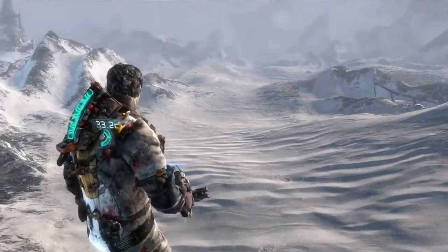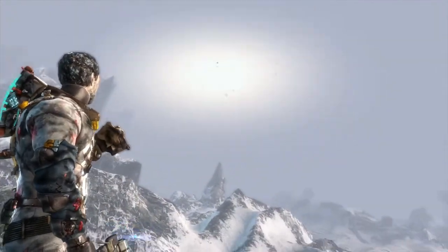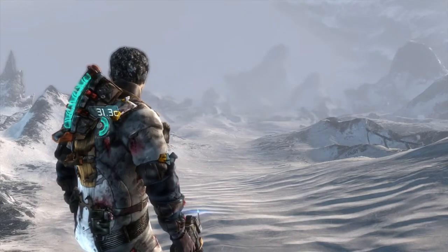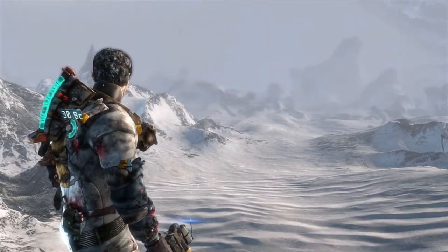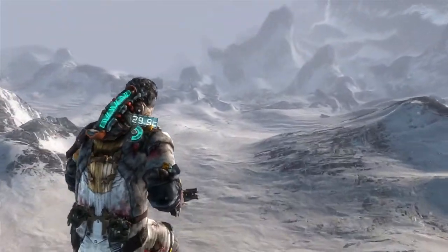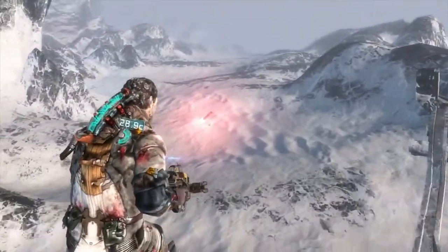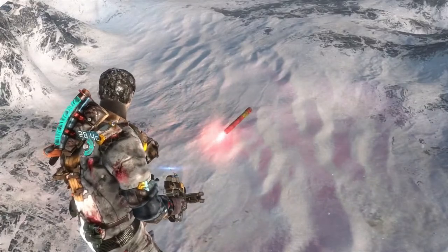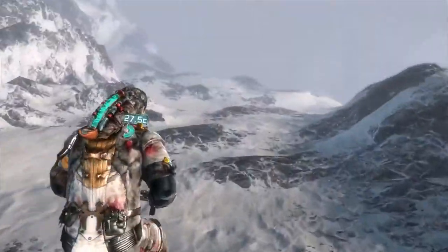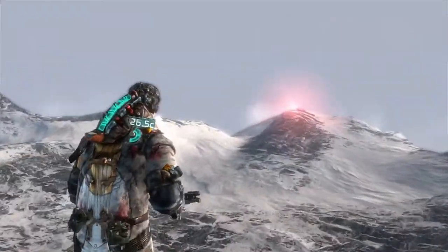Real nice footprints. Really love the environment as well as the graphics effects and all that. It's very similar to John Carpenter's The Thing, the setting of the movie. Carpenter himself would have been proud. Alright, enough said. Movie reference. Let's just follow the flare. And it's fresh, so they're not far. Let's see.